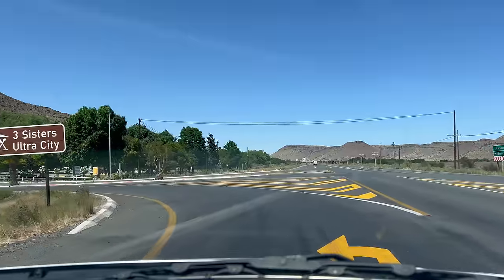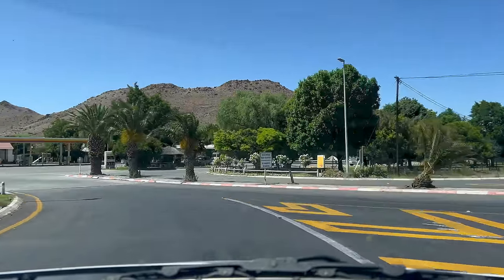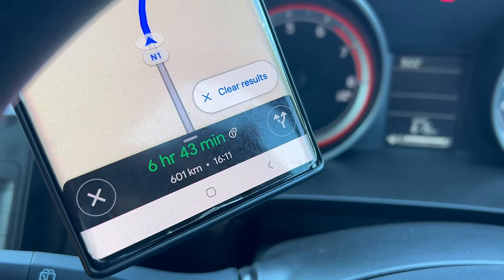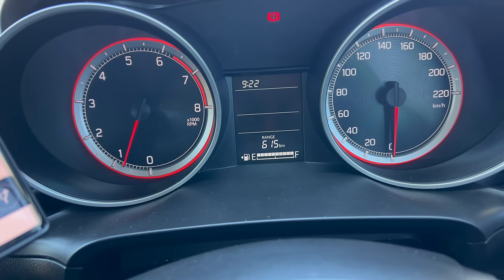So we cooked and cooked and cooked till we found a petrol station and we stopped just to rest, but petrol-wise we were still good. There's a point where the remaining distance to Cape Town was less than our remaining fuel range, so we thought we were gonna get to Cape Town without refilling.